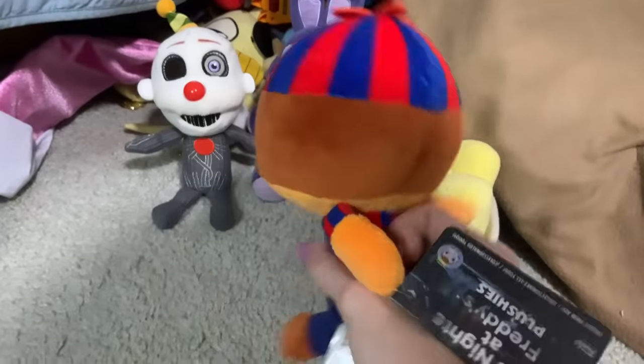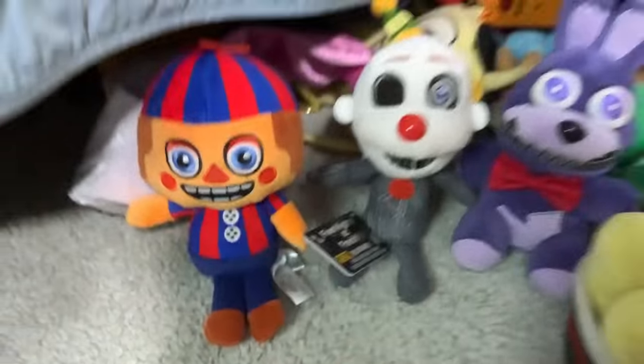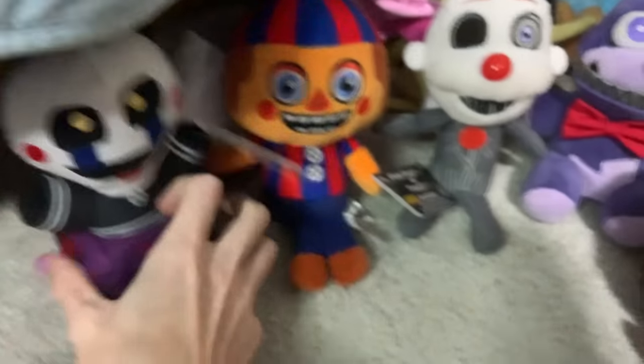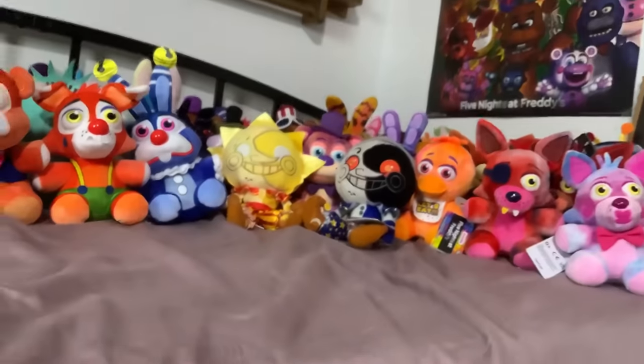Here's a duplicate BB. Tag and all. Here's a duplicate Spring Bonnie. Has a tush tag, but no normal tag, sadly. Here's a duplicate Security Puppet. It is tagged. Next to BB. Here is a duplicate Vanny, and this is actually with the old, crappy, scratchy fabric. Not the new, nice, soft fabric. Where's Vanny? There she is. That one's got the nice, soft fabric. This one does not, and it sucks.